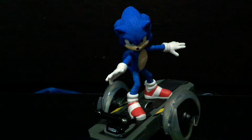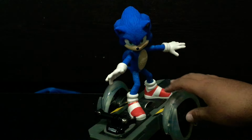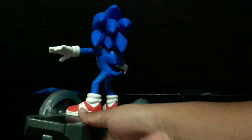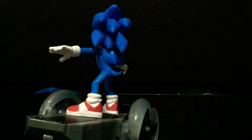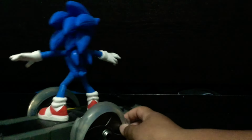So yeah, you should check out my review on this guy. He's pretty cool. I do like him a lot. He is like one of my favorite Sonic 2 merchandise. So yeah. Pretty cool sculpt. This is the back. 7 head spikes and 3 back spikes and a tail.